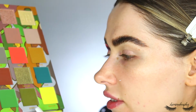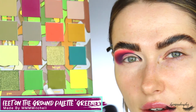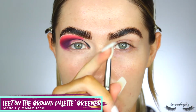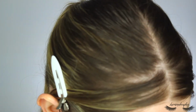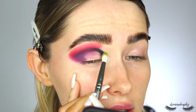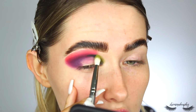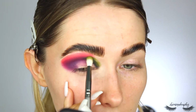I've just decided what I'm going to do. I'm going to take the shade Greener next, which is this kind of muddy green shade right here, and I'm taking that on a skinny blending brush from Eyeshadow. The Eyeshadow brushes are always linked down below or at the bottom of my description box. So I'm just going into that shade there, tapping off the excess, and then just going to start pushing that on top.